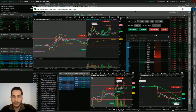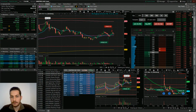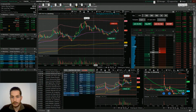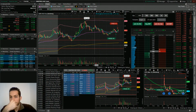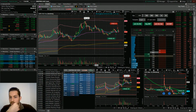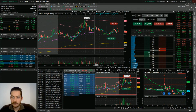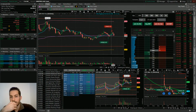AESE is actually moving back to the upside here. Kind of an interesting setup. Some buyers coming on this one a little bit. Obviously, I don't want this to go under 49.